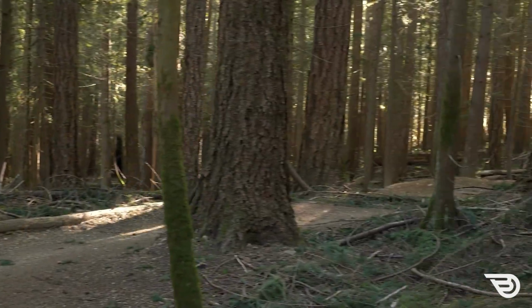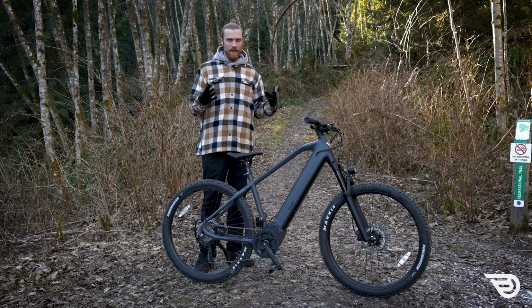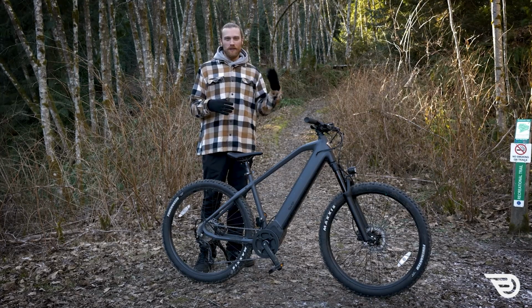Honestly, the way that the components are set up, you won't need to add anything to get out and start enjoying those trails right away. So the bike does double duty while looking great.